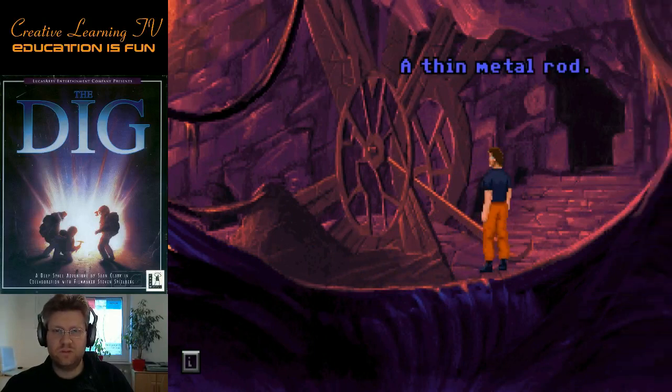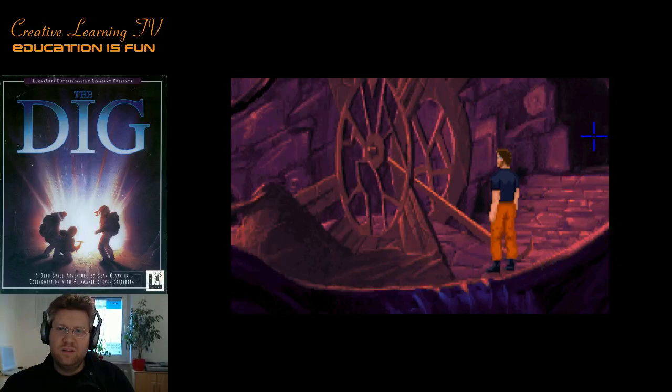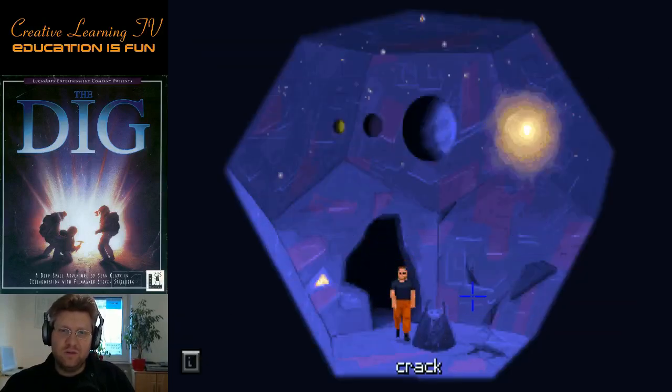Yeah, maybe we can use this thin metal rod. Maybe we can. This thing will be of some use.